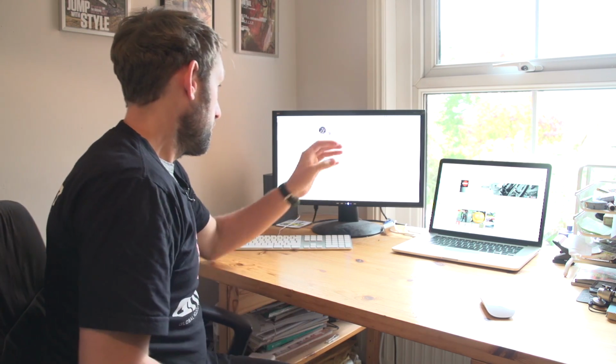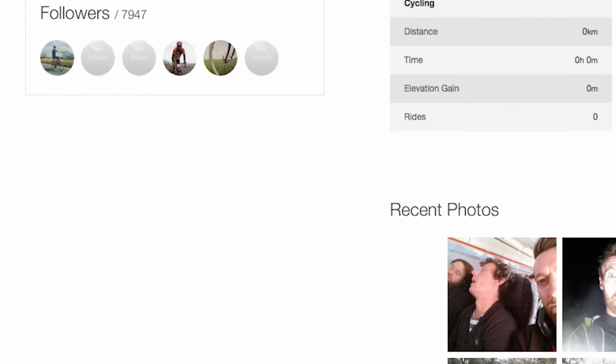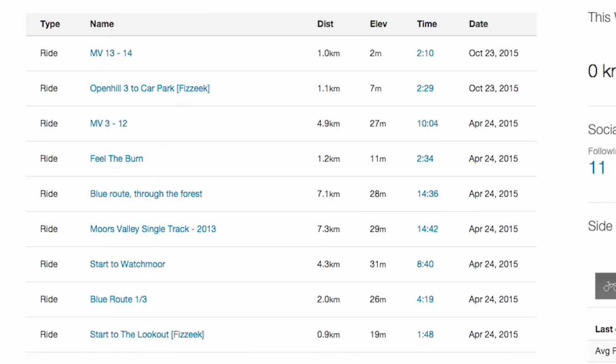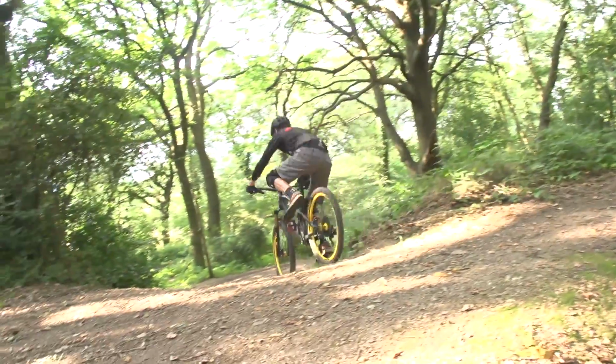Try a little bit of Strava stalking. Find a rider locally that you know is pretty good, probably does quite a lot of rides. Have a trawl through his history of rides, see where he goes, and you never know, you might even bump into him out on the trail.